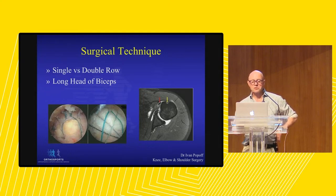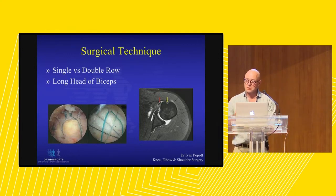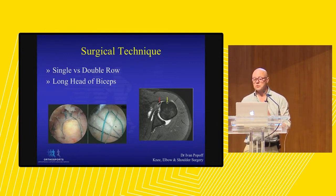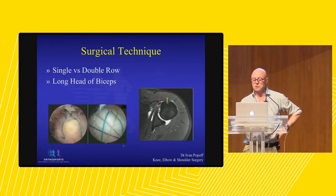The advantage of the double row, it's got slightly increased mechanical strength in lab testing. Although if you use modified Mason Allen suture in your single row, it comes to essentially equivalent. The disadvantage is you need to mobilise it further to restore the footprint. Also, this pattern of sutures over the footprint can decrease the blood supply in the cuff and decrease its healing potential.